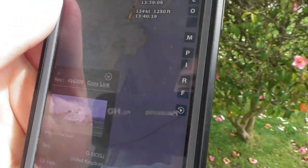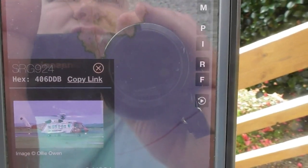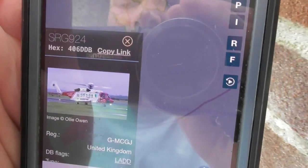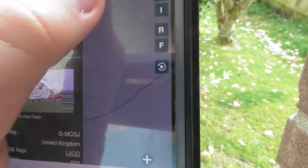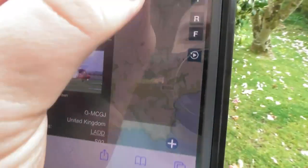I think it looks like it's just going out, possibly for a call out, to do search and rescue training just over south, I believe, though I have no idea where he's going to do the training.